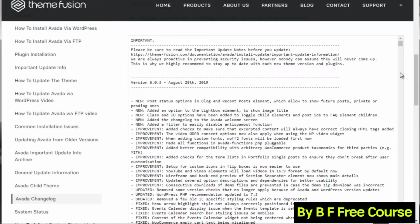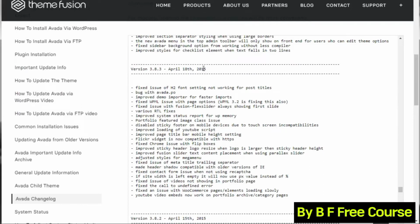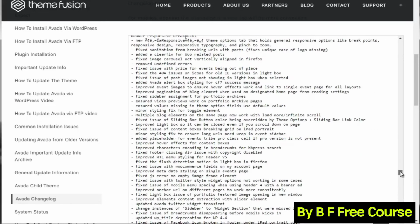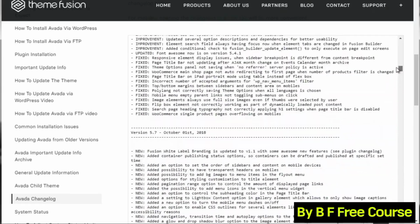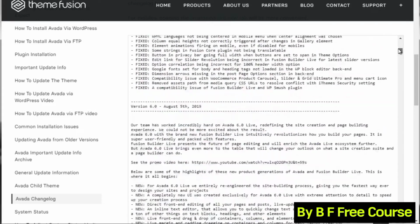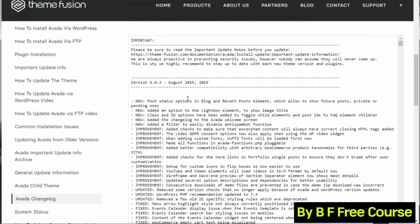So there it is. If we scroll all the way down to the bottom, we can see that it has evolved beyond 2015. Now, if we scroll back to the top, we can see that there are tons and tons and tons and tons of updates. And that's a good sign. That means they most likely have a team of coders that are coding this particular plugin or theme. So we can see 2019, August 28th, that's just 2 months ago, or actually 1 month ago. So that's the technique that I would use in terms of practical terms of finding a reliable theme or plugin.